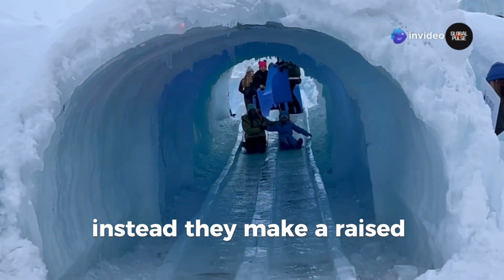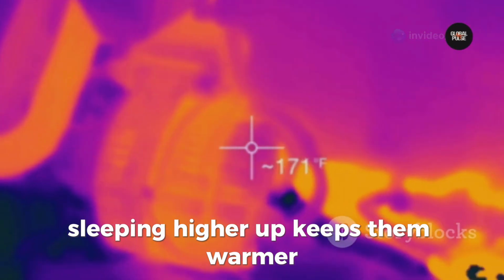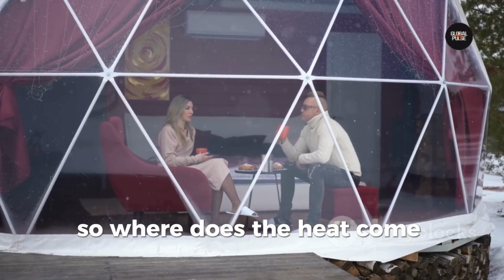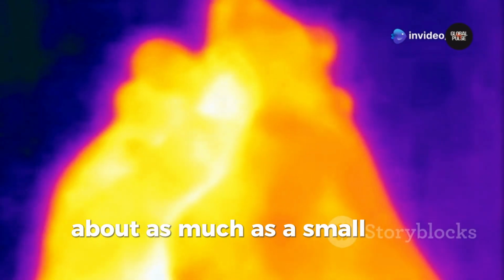Instead, they make a raised platform of snow to sleep on. Since warm air rises, sleeping higher up keeps them warmer, while the coldest air stays lower near the floor. So where does the heat come from if there's no fireplace inside? It's people. Every person gives off body heat about as much as a small light bulb.